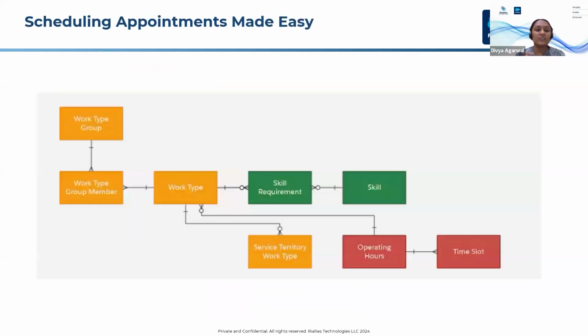Then we have scheduling appointments made easy. This is actually the best feature that I like about the Automotive Cloud, because scheduling appointments has become so difficult in other software. It becomes so much easier in this particular software.